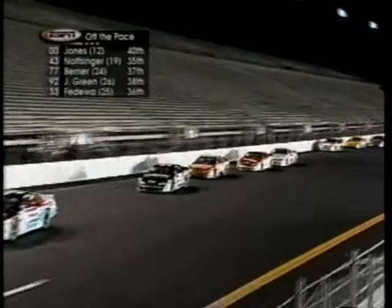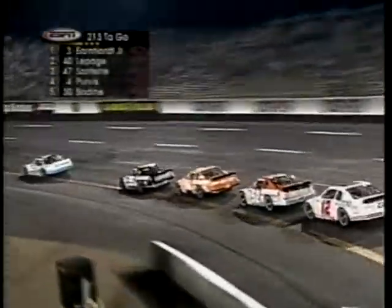Something smoking on Dick Trickle's car. Looked like the right front. Maybe he's made some contact with someone and knocked it. A little bit of contact with the 52 of Grubb and Jimmy Spencer. But Kevin does a nice job. Now Spencer lost a little momentum. Here comes Bobby Hillin driving to the inside of Hermie Sadler back there. The blue and white car on the inside is Hillin. And we're going to make it 3 abreast as Jeff Burton's on the inside of Hillin.